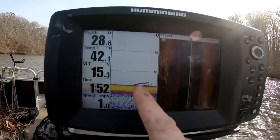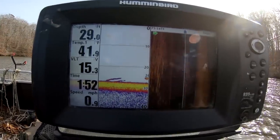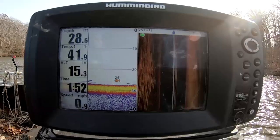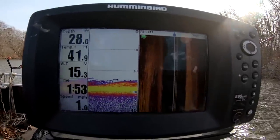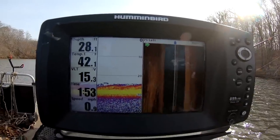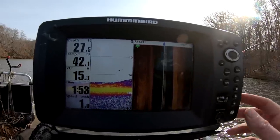It's pretty barren. I'm seeing a few fish here and there, and a few small schools of shad, but we really haven't found where the fish are at yet. But the good news about fishing in conditions like this is when you do find the fish, there are tons of them because they got to go somewhere and they're not spread out like they are in the summertime. So they're concentrated somewhere, and if we can find them, it's going to be awesome.